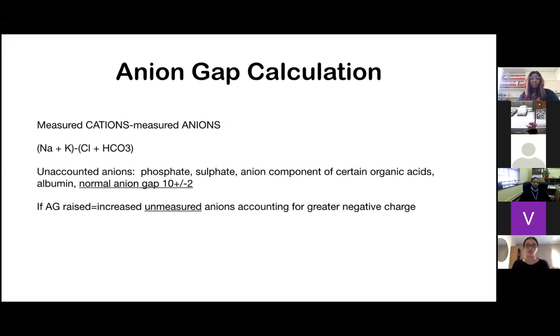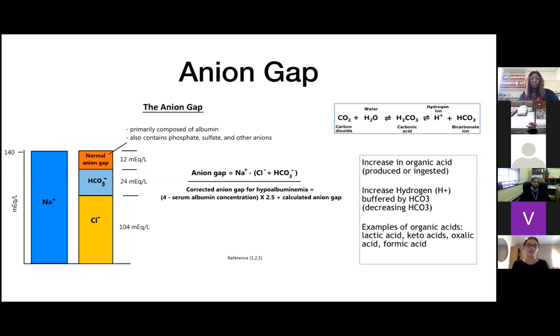So just with regards to the anion gap, basically that is a calculation where the measured anions are subtracted from the cations. The normal anion gap is between 8 and 12, and the anion gap basically represents unaccounted for anions such as phosphate, sulfate, and the anion component of certain organic acids. If the anion gap is raised, you have an increase of your unmeasured anions, accounting for a greater negative charge than normal. So this is just a diagram that nicely depicts what represents really the anion gap in its equation.